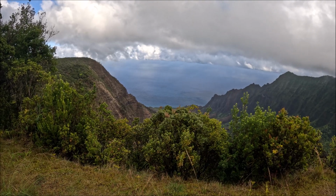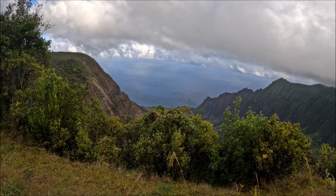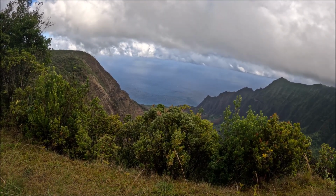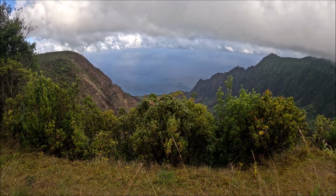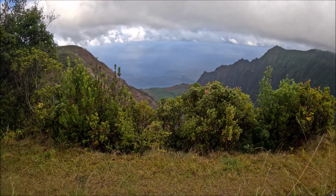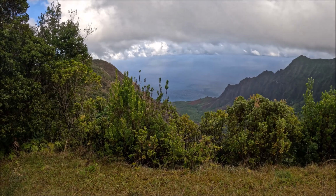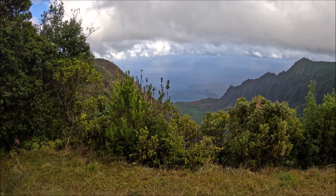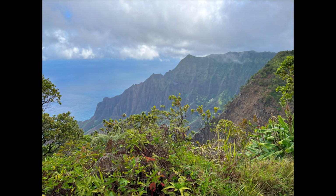The Pu'uokila. And that's the Kalalau Valley down there. This is a view of the Kalalau Valley. The valley is surrounded by cliffs more than 2,000 feet high.